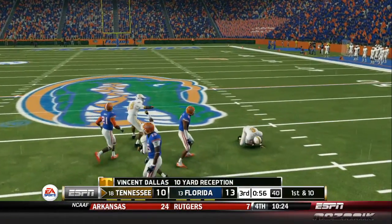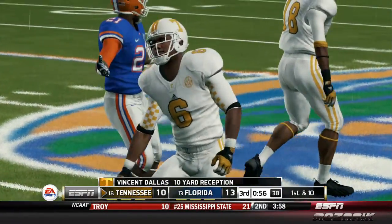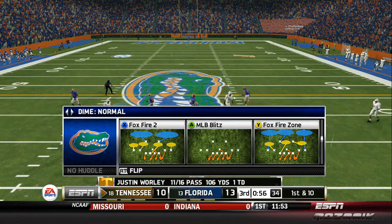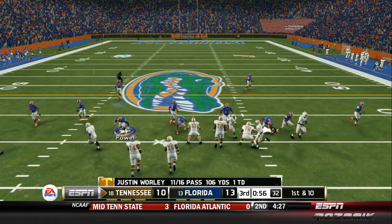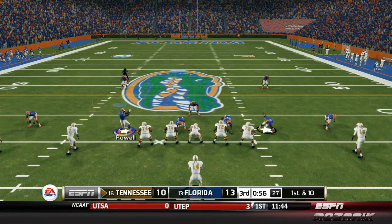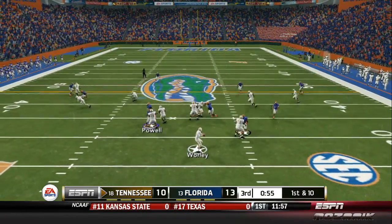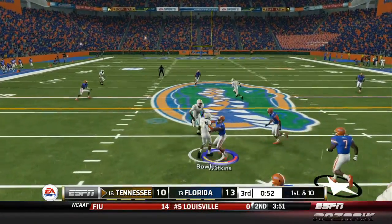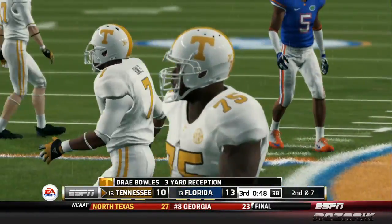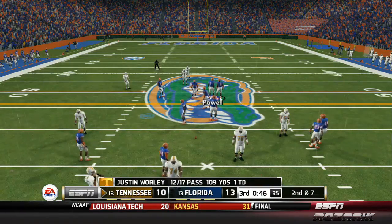Tackle at the 35. Let's go. That makes it first and 10. They come out on an empty backfield. Here we go. Complete. Brought down. Nothing doing. Gain of three on the play. That'll make it second and 7.